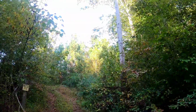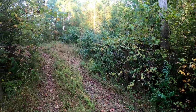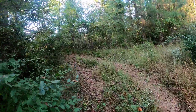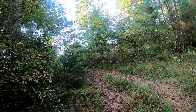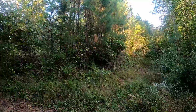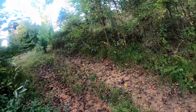This was my first bow hunt of the season. It's about October the 15th, and I'm walking into my stand, getting ready to cut up the power line here. I've got a stand down on a little spring branch where I see a lot of activity, and I hope you all enjoy the hunt.